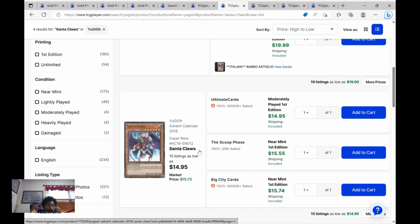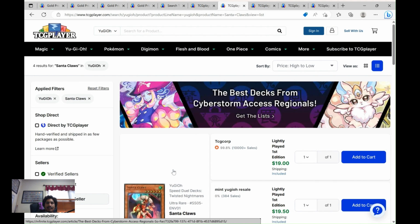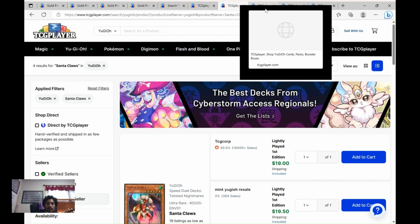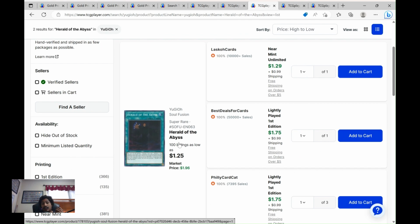Santa Claus is looking like one of the better options to use against Purrely. It's able to take it out right then and there. But like I said, there are other ways to deal with Purrely. One of my favorites is Herald of the Abyss. In all honesty, I go back and forth between am I going to use Xyz Encore or am I going to use Herald of the Abyss.